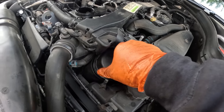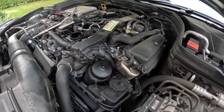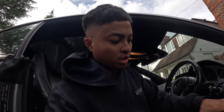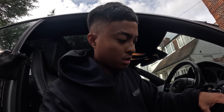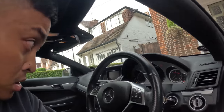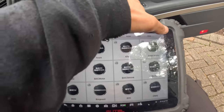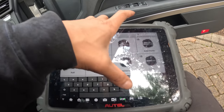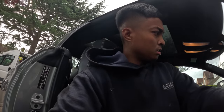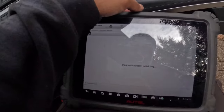Hey, there she goes. Right, so now we are going to be resetting it. Now that the oil filter and oil and cabin filter has been replaced, we are now going to be resetting the service interval through there. Right. Go, we'll reset the Mercedes Benz. Yeah, so B8 it is. You don't really have to do it through the computer, but I just find it easier anyway.